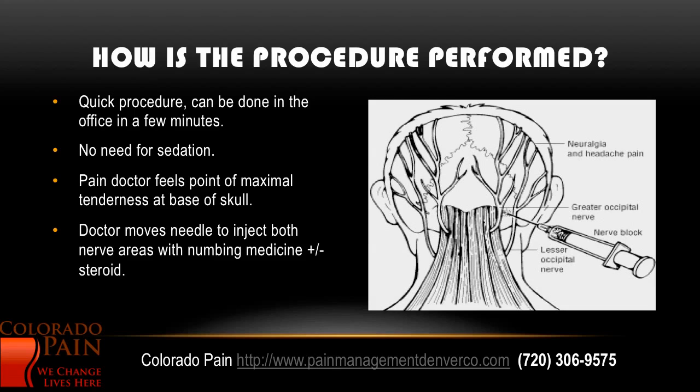How is the procedure performed? Occipital blocks are quick. They can be done in the office. They don't necessarily need fluoroscopy, real-time x-ray. There's no need for sedation. It can basically be done in an exam room. The pain doctor can feel the point of maximal tenderness at the base of the skull, and then the doctor moves the needle to inject both nerve areas, the greater and the lesser occipital, with numbing medicine, which may or may not include some steroid along with it. They can basically come in with the needle and then just do a fan of the medication.